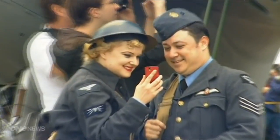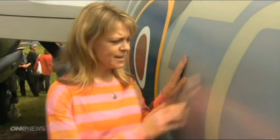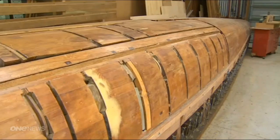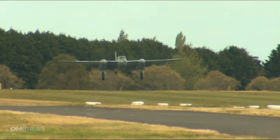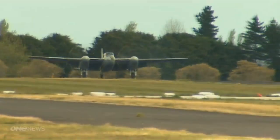The Mosquito was nicknamed the Wooden Wonder because it's mostly made from plywood and balsa wood and glued on fabric. Now that the moulds for this one have been made, future restorations will be easier. And there's already another Mosquito taking shape using those moulds, while this one's headed to America to join a large collection of warplanes. Sharon Ferguson, 1 News.